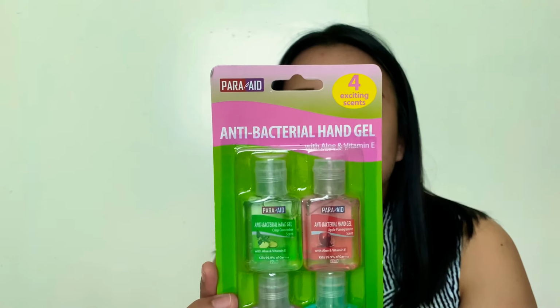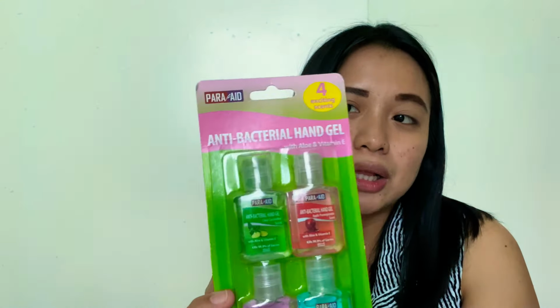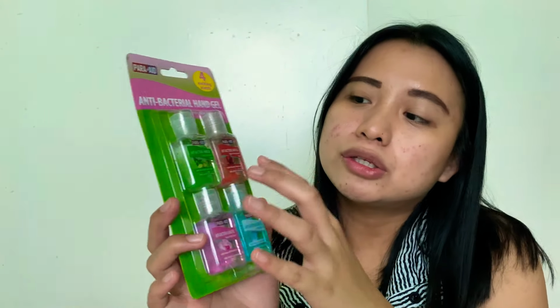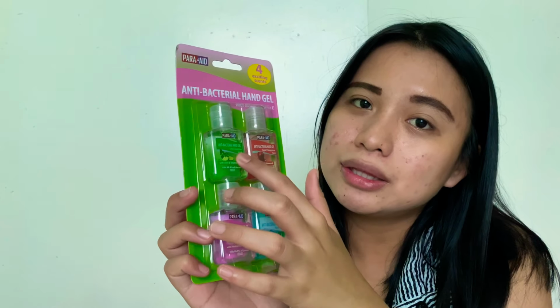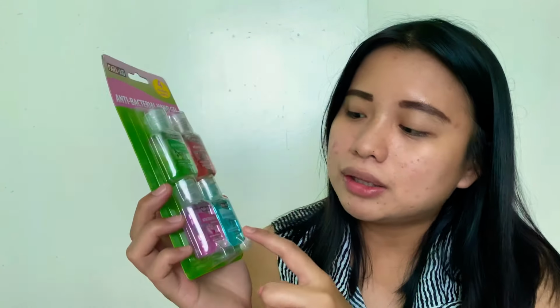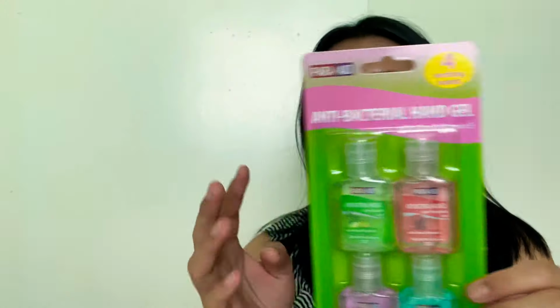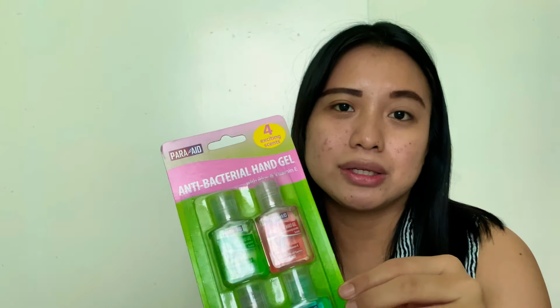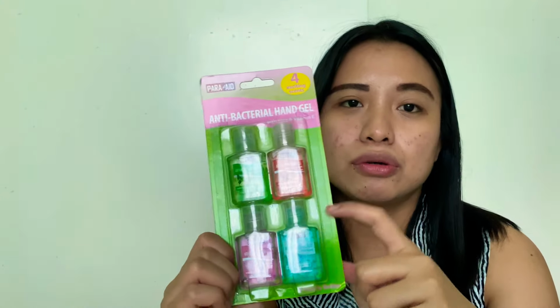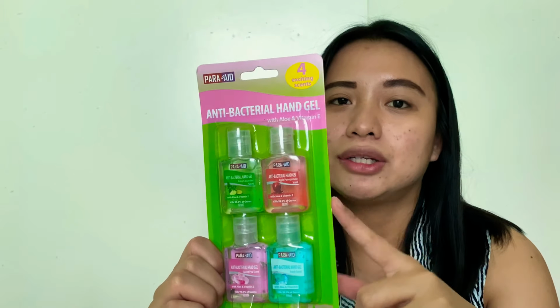Watson's is the hand sanitizer or hand gel. So 60.75 pesos lang to, apat na. So cucumber scent, the apple pomegranate scent, the sweet pea, and the fresh scent. So, apat for 60 pesos. So, pwede ito sa maliliit na bags or sa kahit ilang bags na gamitin mo, lagyan mo siya pag-iisa nito. So, mahilig po ako talaga sa hand gel.